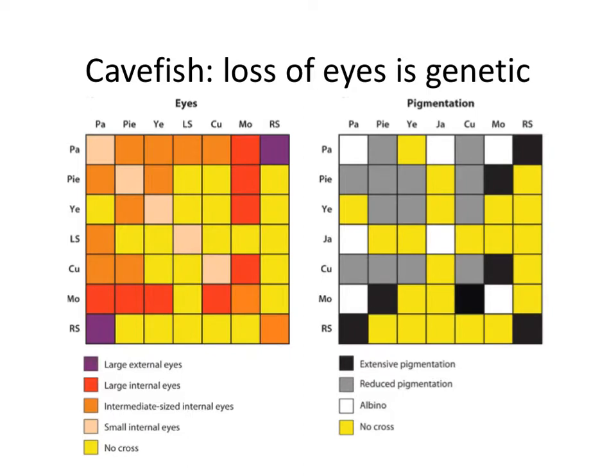The RS fish have probably wild type copies of the genes that are mutant in Pachón that cause them to produce eyeless fish. It's a genetic approach called complementation mapping, if you want to know the details. But it suggests that this loss of eyes is not environmental, that it's genetic, and that it involves multiple sets of different genes in different populations. And the same for pigmentation.